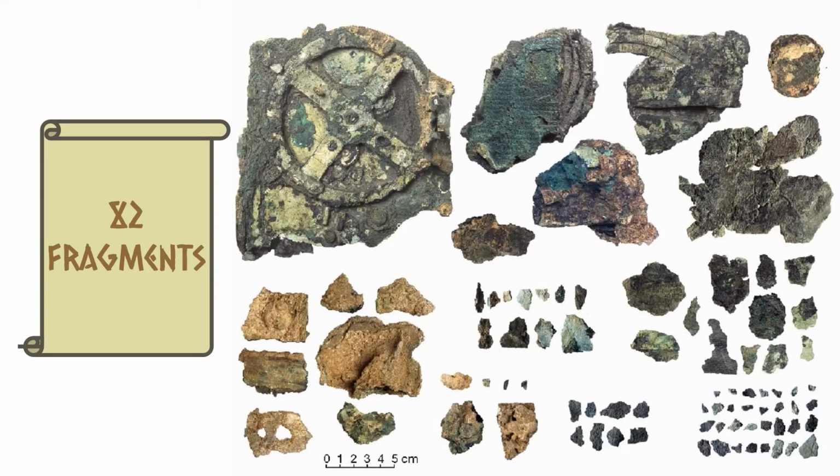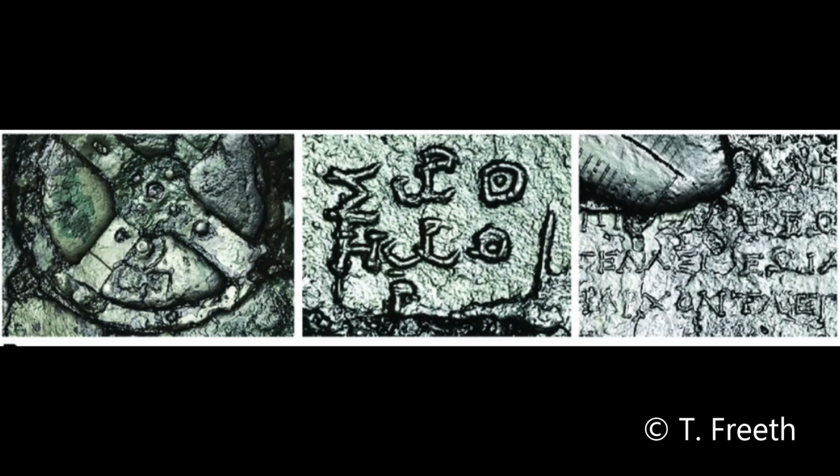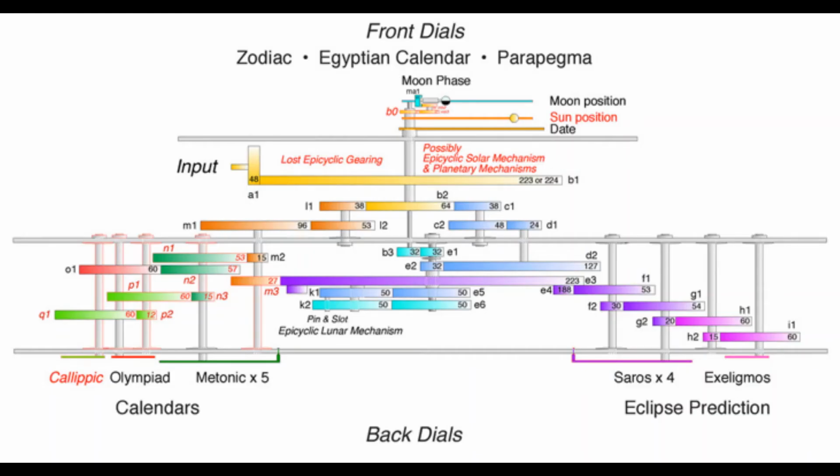The gears were first analyzed with X-ray in 1971 by someone we already encountered in the first episode, Derek de Solla Price. As technologies advanced, it became possible to conduct polynomial texture mapping, or PTM for short, allowing researchers to analyze the surface of the fragments in enhanced detail. From those two methods, scientists were able to devise theories of what the gear trains for the moon, calendar, and eclipse prediction dials were, and how these were arranged.